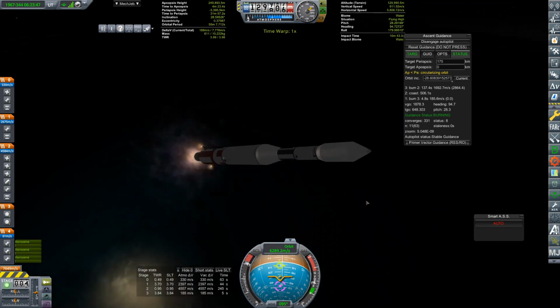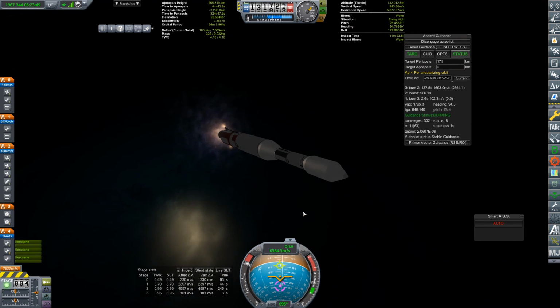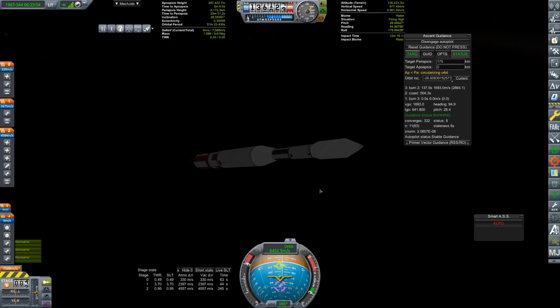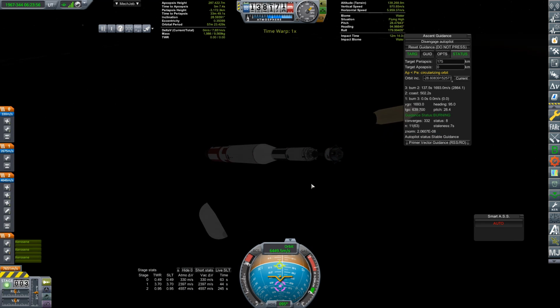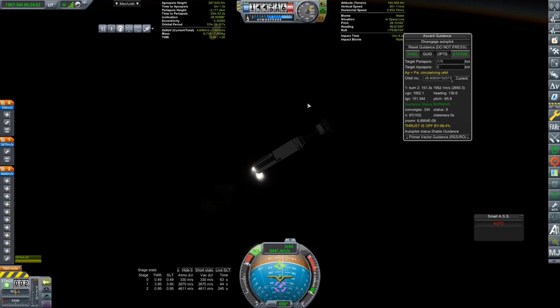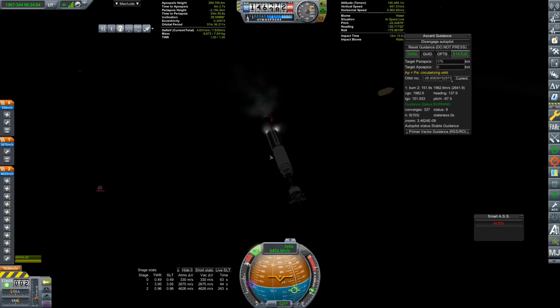All right, just a couple seconds until main engine cut off. And there we go. So let's go ahead and pop the fairing, and we will stage off our engine. And no, it did the thing.